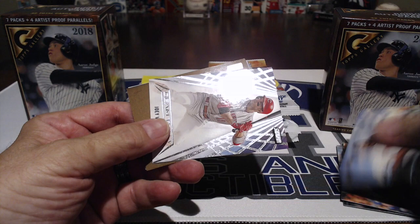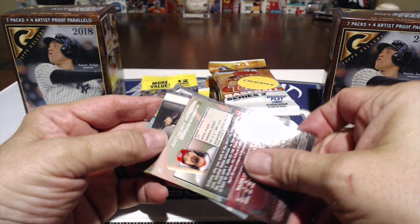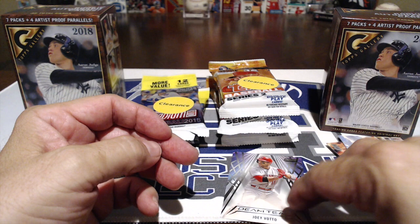Oh, here's a nice one. Joey Votto. Anthony Rendon. Is it Washington? I can't tell. Yeah, that's Washington. A.J. Pollock of the Diamondbacks, he's good. Zach Cooley, he's doing the splash into the pool, that's cool. Zach Godley? Cool, like that.